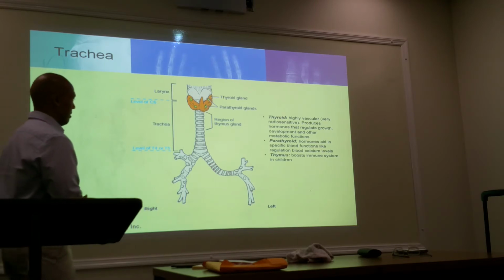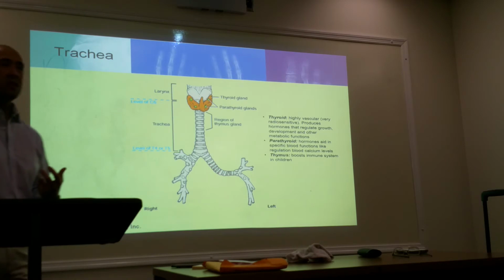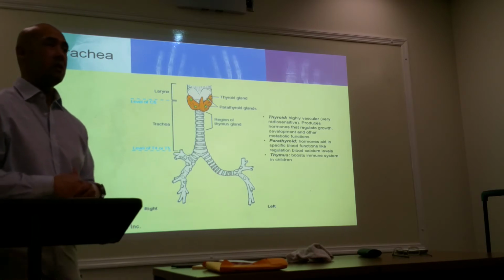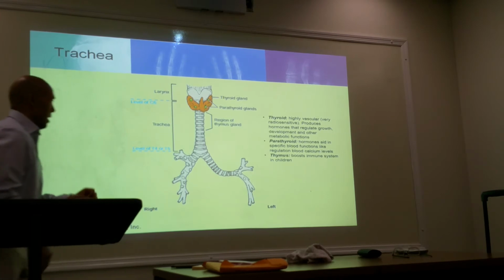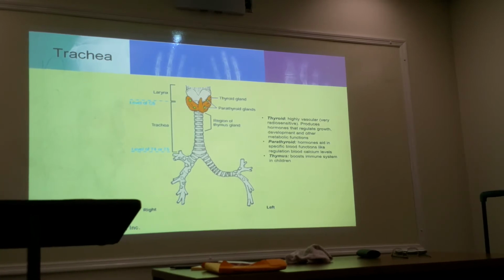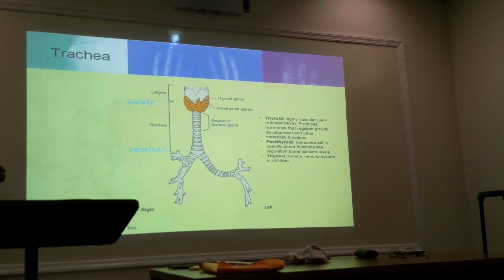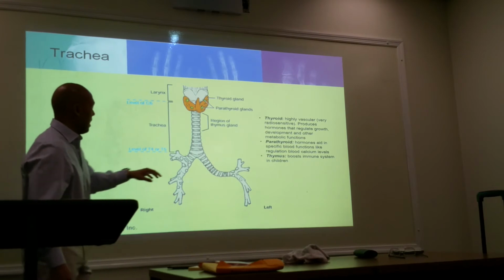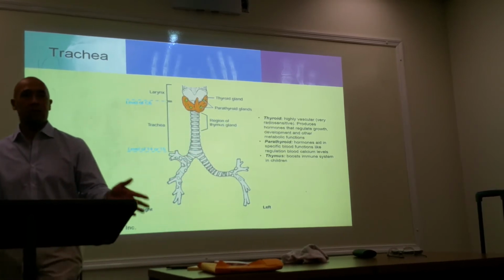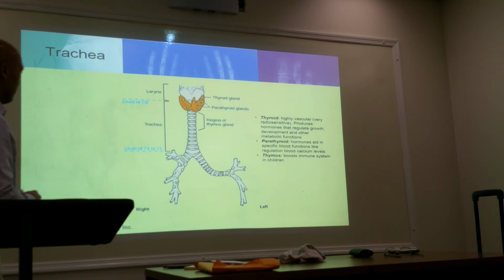And then your thymus, located underneath the thyroid, boosts the immune system. It's generally enlarged in children because they're building their immunity. The thymus itself is part of the mediastinum structures. So we have the thyroid and the parathyroid at the level of C6. Then we have where the trachea breaks into two bronchi, the right bronchus and the left bronchus, at the level of T4 to T5.